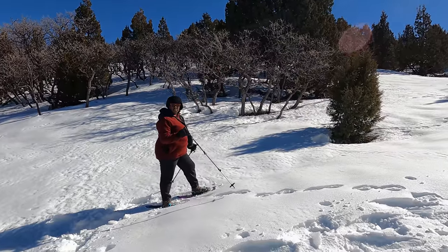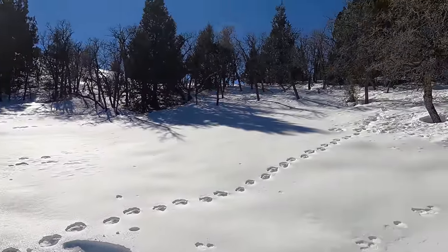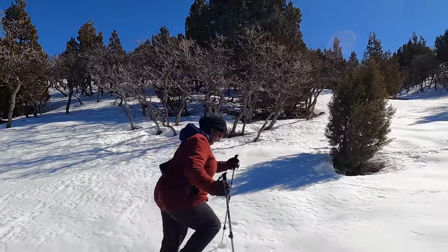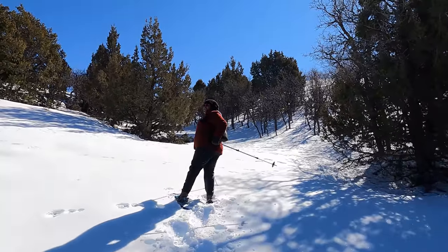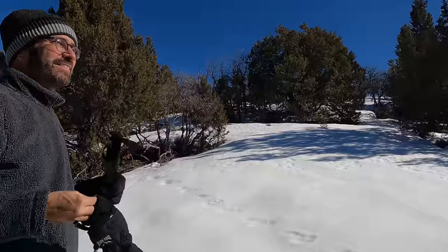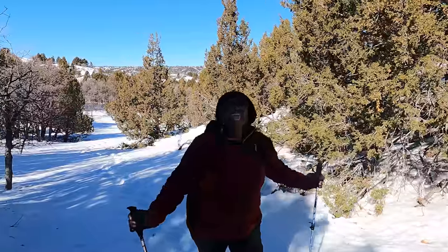What kind of prints are these? We'll find out. Head off that way. I think they've been there for a while because it looks a little melted away. Want me to go first? The prints go this way, so I think we'll go this way. Yeah, sounds good. Your entire elevation, you feel it. And we're up 7,000 feet now. I want to get up to the top of the hill and see if we can see anything. On that way. Where do we go from here?